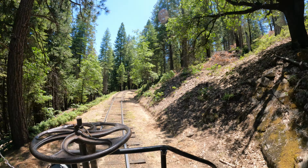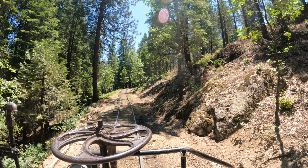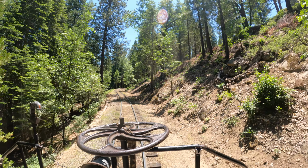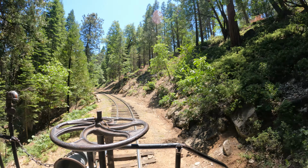Does that flume still exist? Parts of it do. Yeah, if you go into Bass Lake, there's quite a bit of it. Yeah. Say how much for a ride? Yeah, right. How did they get back up? They'd have to walk back, or not walk back. They'd have to find their own methods back up, via wagon or something else, horses. 2.5 days later. 2.5 days later, yeah.